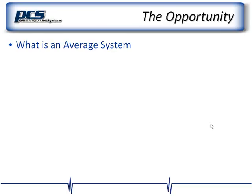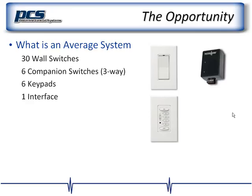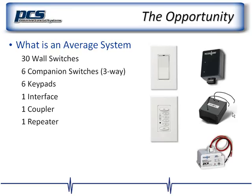And with that, here's some of the opportunity that we've also seen in PulseWorx. An average system, and this has to do with PCS, HAI, Leviton, all of that, in a job site has 30 wall switches. Keypads, there's 3 companions for 3-way applications. There's 6 keypads in a job. Okay, 30 switches, 6 keypads. There's 1 interface of some sort, which usually connects to a front-end system or to the computer to do all the programming. 1 coupler to go on the breaker panel, and a repeater.